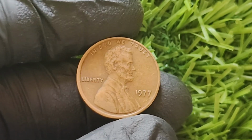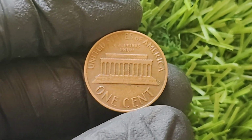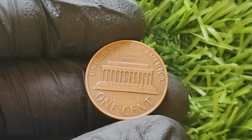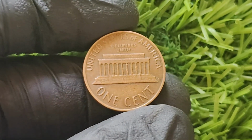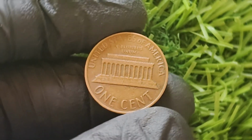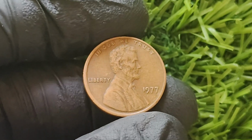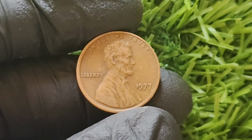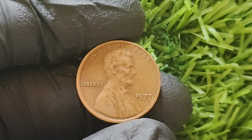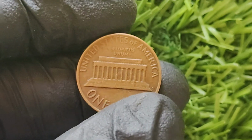Let's break it down. First, condition. Coins that have never circulated, especially those in mint state condition, are incredibly rare. That means no scratches, no dents, no wear. Second, errors. Some of these rare 1977 pennies were struck on foreign planchets, basically, the wrong metal disc. Others had doubled dies, off-center strikes, or unusual edge errors. But here's the real kicker: only a few of these rare varieties have ever been found in the wild. That's what sends the value into the stratosphere.